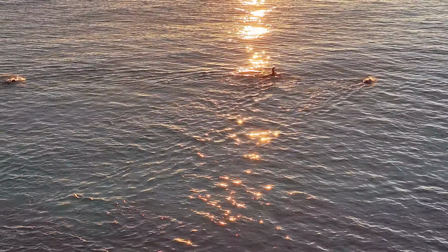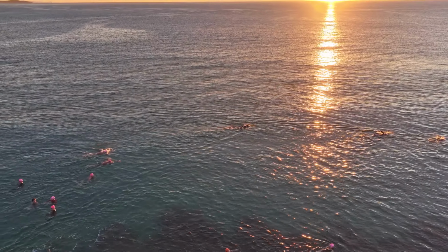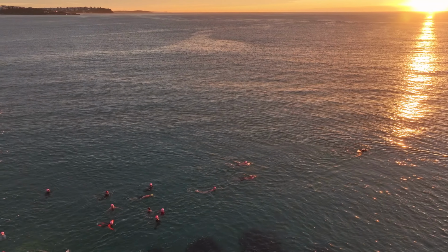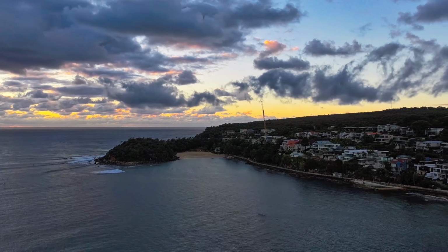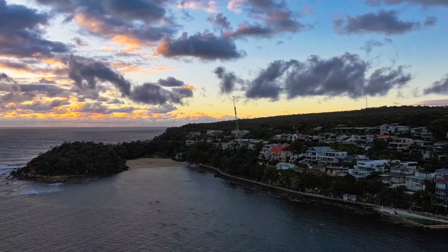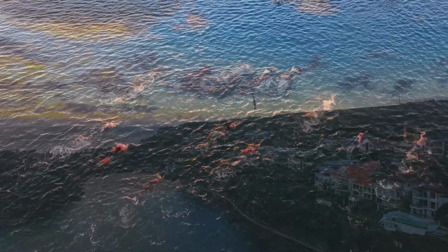Some early morning sunrise visits to Cabbage Tree Bay, Manly, Sydney, Australia, to shoot some drone videography using the DJI Mavic 3 Pro. Here I use the DJI intelligent flight modes of Hyperlapse, Course Lock for the time-lapse videography, Waypoints, Quick Shot Helix, and Cine mode while engaging cruise control.